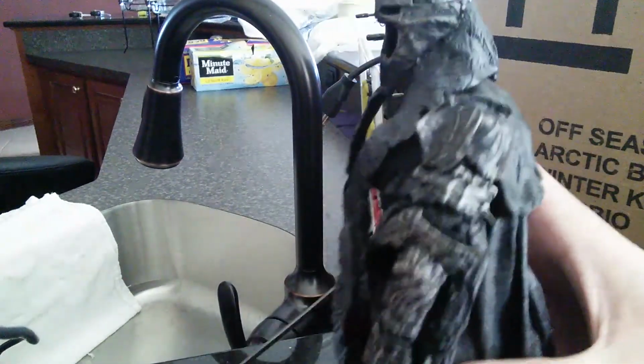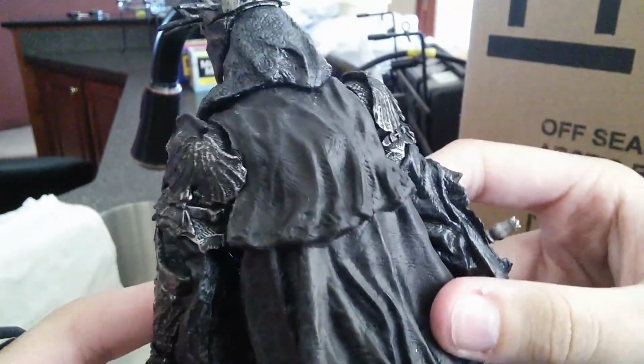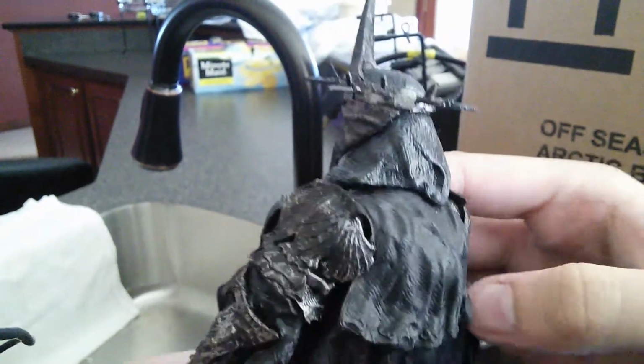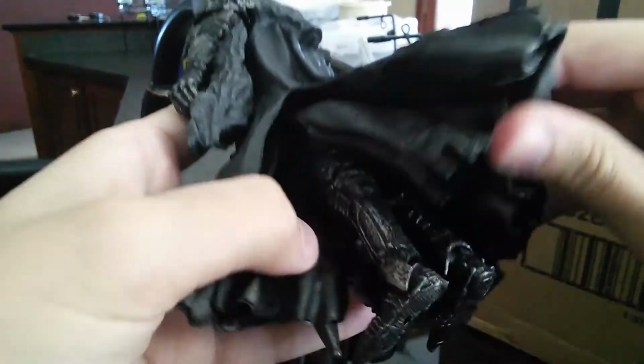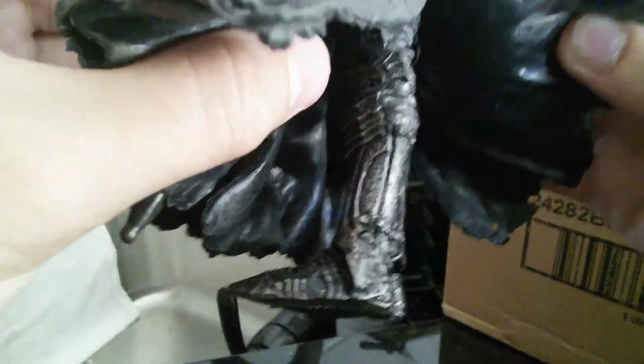I'll just give you a last look at some of the detailing. It's got some really nice molded armor there. Again, really nice molding. The cloak and the button is hidden. It's like right there. It's kind of like that bulge coming out, but yeah. No, I cannot lift up the cloak for you to see that. But it is multi-layered, and even the undercloak is textured. And there is armor detailing underneath the cloak, which wasn't necessary, but it's cool that they did that.